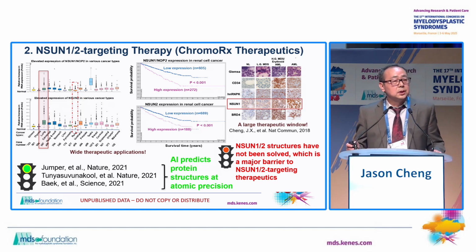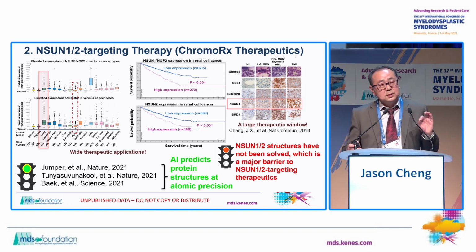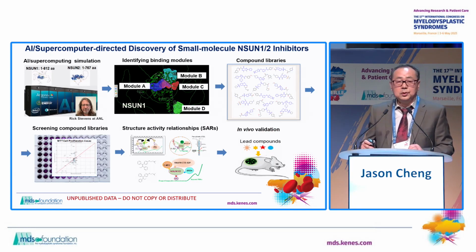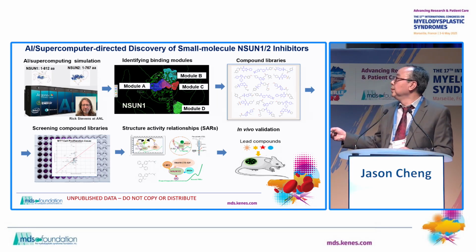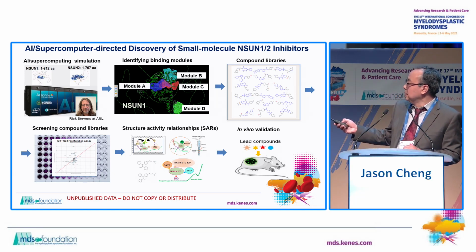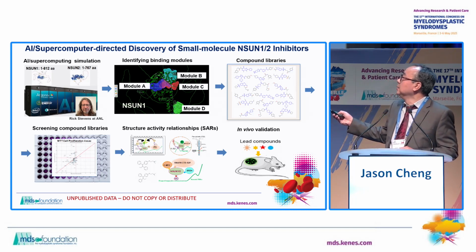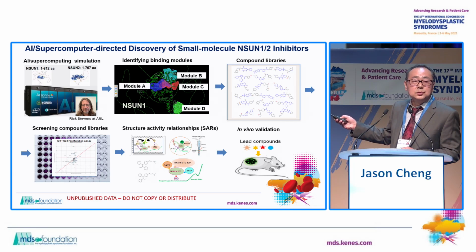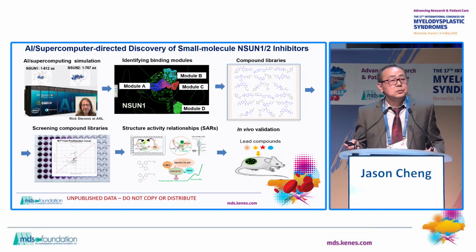And you all know that one year ago, AI predicted protein structure can reach atomic resolution. So in collaboration with Rick Stevenson at his laboratory, we use his supercomputer, which is one of the most powerful computers in the world. Dr. Stevenson predicted four binding modules in NSUN1, and then he designed libraries to target those modules. Then we did a screen, characterized those targets, and we are moving on to animal data at this moment.